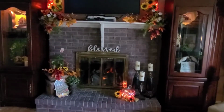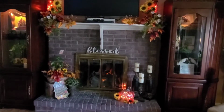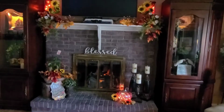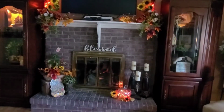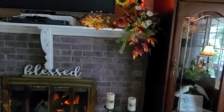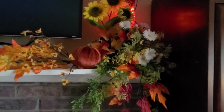I personally think this looks very pretty, but knowing the market, they'll say, oh, you can't see the fireplace because of all your decor. That's the way it goes. So while you're enjoying looking at my beautiful decorating that I have done, I'll just do close-ups with it while I talk to you.